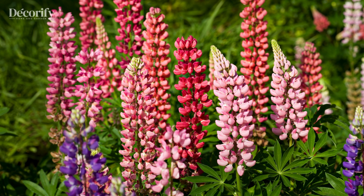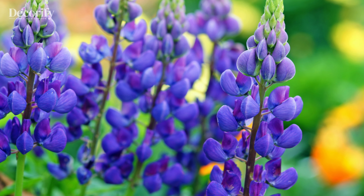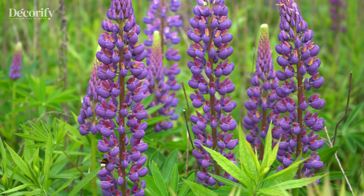These hardy perennials perform best in cooler climates with well-drained soil and reward gardeners with dramatic blooms every spring.